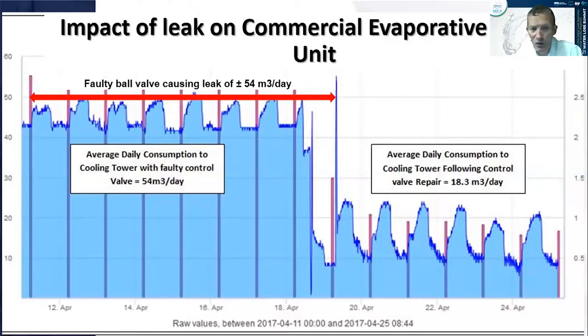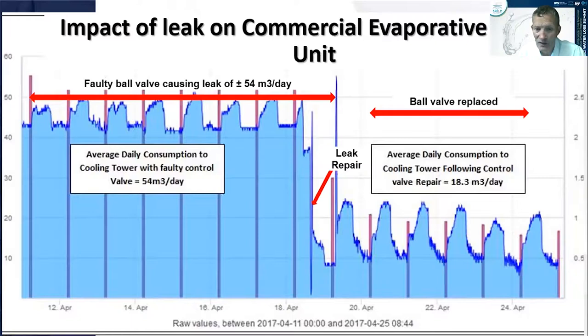And this one, a faulty ball valve was replaced for about 20 Rand, plus time, of course, in finding it. And it reduced, oops, let's go back. It went from 54 cubes a day down to 18 cubes a day. So we took off 2/3 of the water consumption. And you can see there's still some leakage at the end there that we could still chase down. We weren't sure what that was, but we managed to get the big saving.